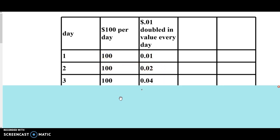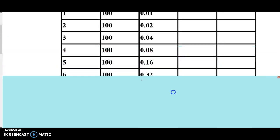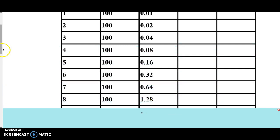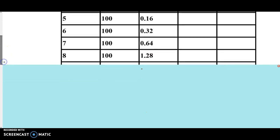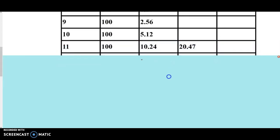So let's let some time pass. Let's scroll down here and get to the 10th day. After 10 days, now I have a lot of money here, and over here, if I added up this whole column, this is probably about $9-ish. Clearly this scenario looks the best. So let's keep letting some time pass.